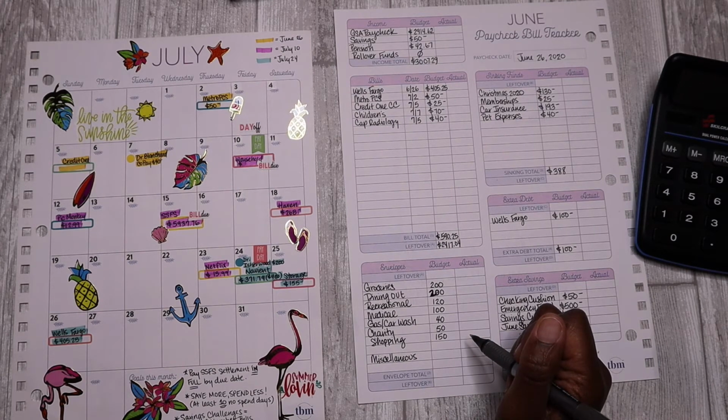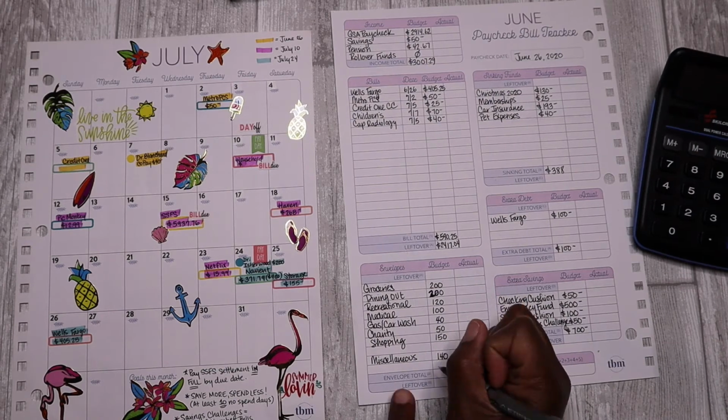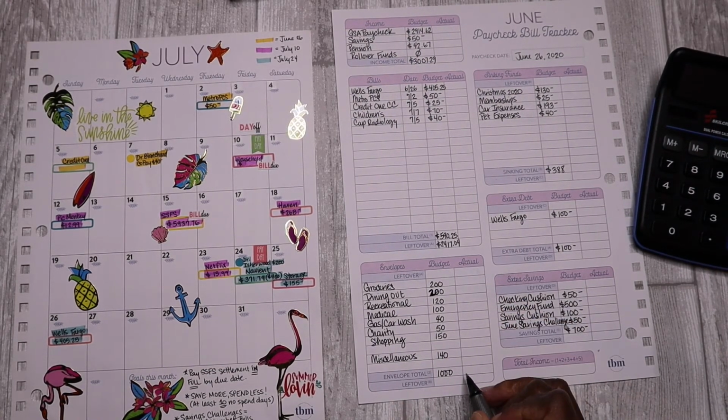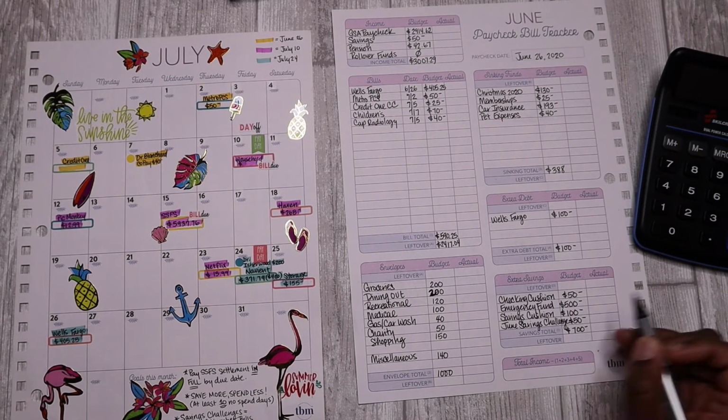So let's say 150. And then miscellaneous, we'll cover that with the rest to make it an even 1,000. So that will be 140. That's an envelope total of 1,000 for variable expenses. And if that's the case, then I can bump up my emergency funds even more.